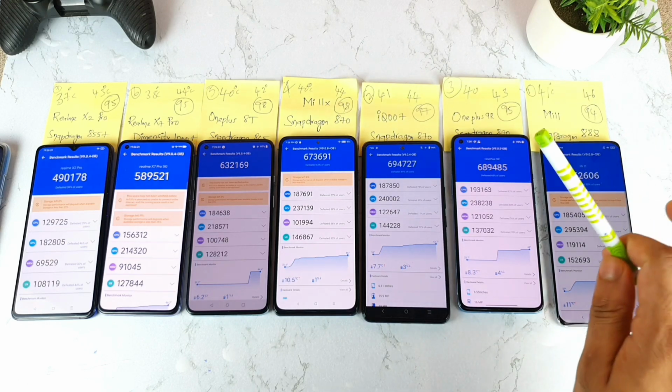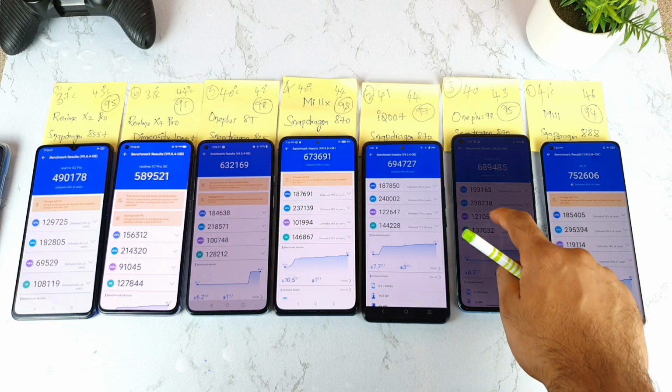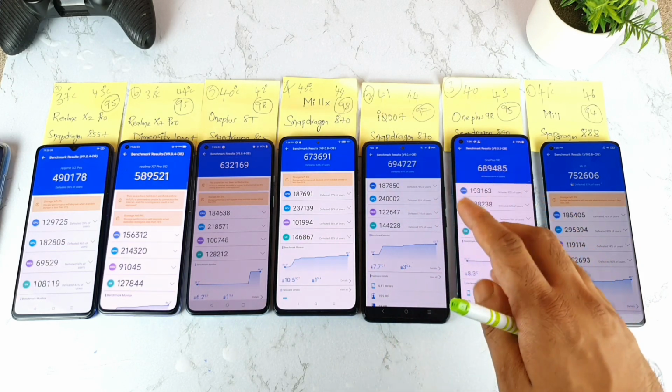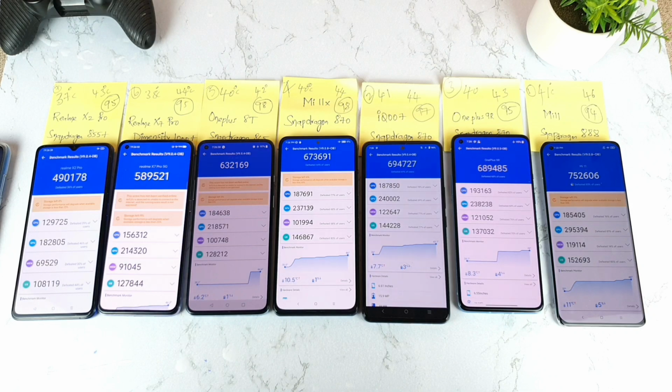As you can see, this is what happens with the Snapdragon 888, where the performance will be really good, but that will result in high temperatures and high battery drain. Whereas the Snapdragon 870 is really good, sometimes the battery will be really efficient, and it will give you really good performance as well.